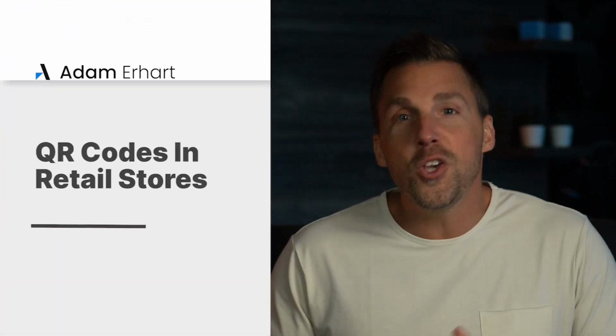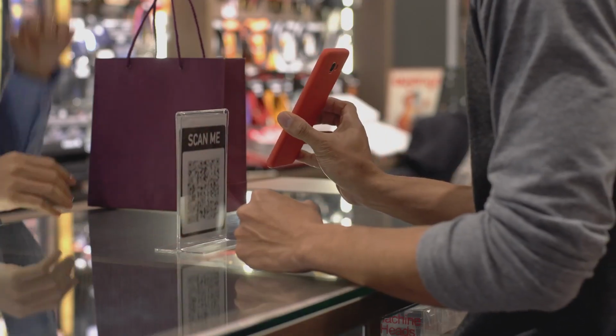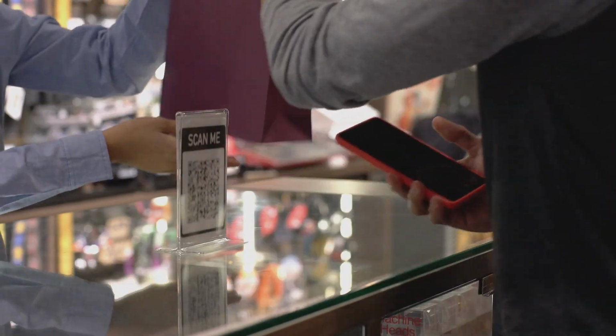All right, next, let's talk about using QR codes in retail stores. QR codes are a game changer for retail stores as they drive more sales and traffic, and they provide a digital approach which helps compete against the growing e-commerce sector. However, implementing the technology in your store does take a little bit of planning. There's a lot of ways and applications depending on what you need or what you want. From the storefront to your hallways, any free space is a canvas for a QR code placement.